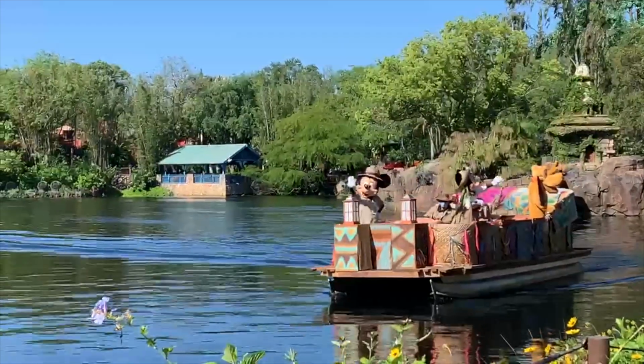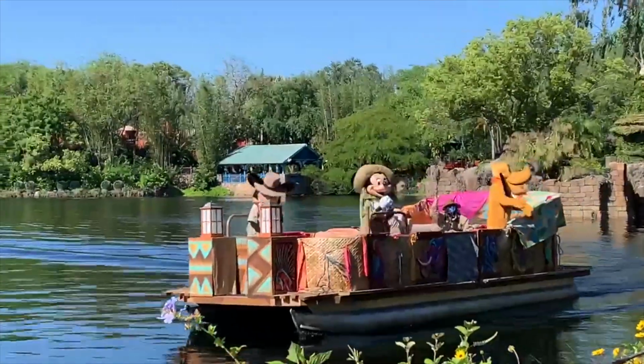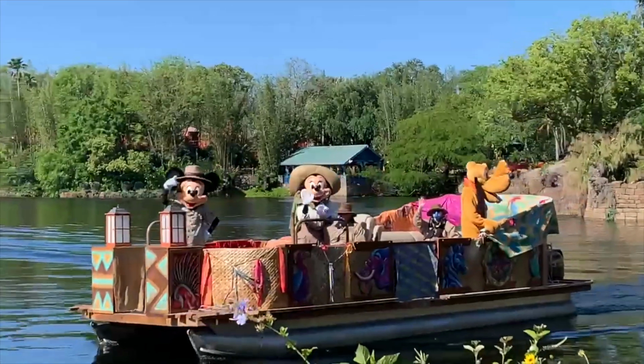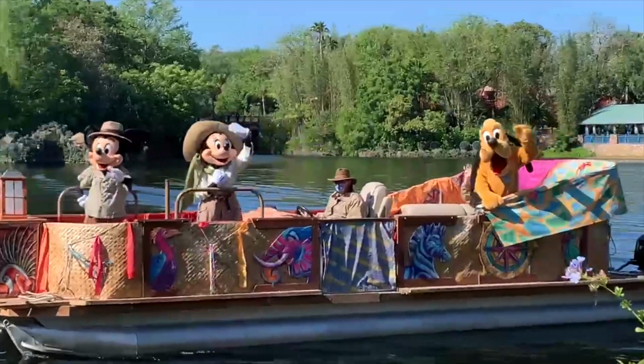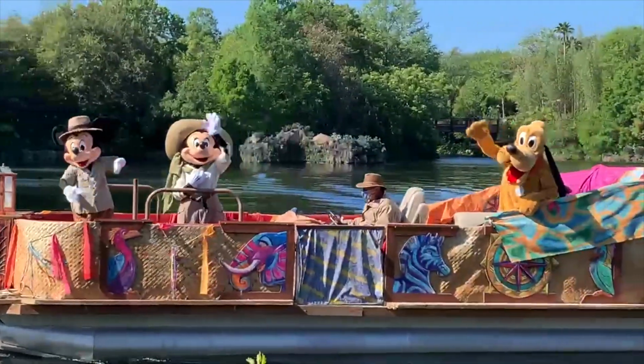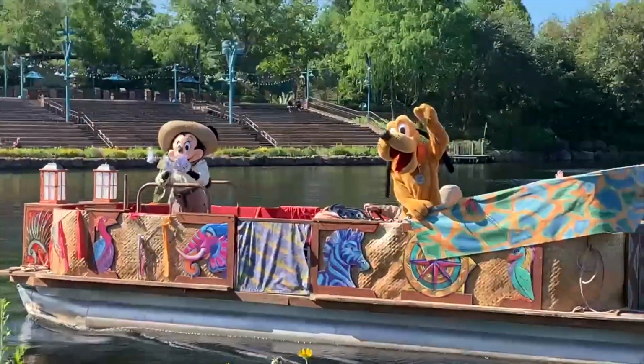Oh, hey Mick. Hey Minnie. Saving that kiss for later. Aww. Let's go check the Everest wait time.